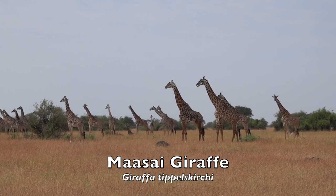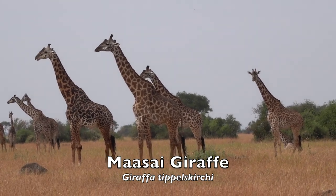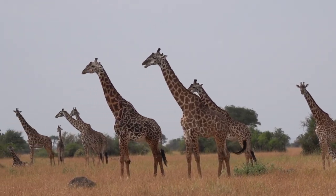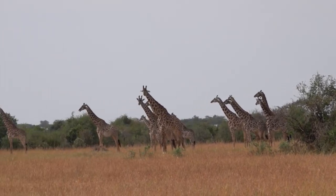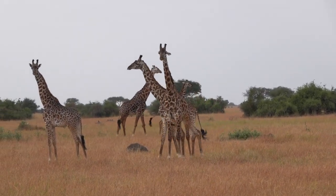The Maasai giraffe occurs from central and south Kenya and throughout Tanzania. As of 2023, this giraffe numbers approximately 44,750 individuals, a decline of more than 25,000 from 35 years ago. Also known as Kilimanjaro giraffe, it is the largest of the nine giraffe subspecies.